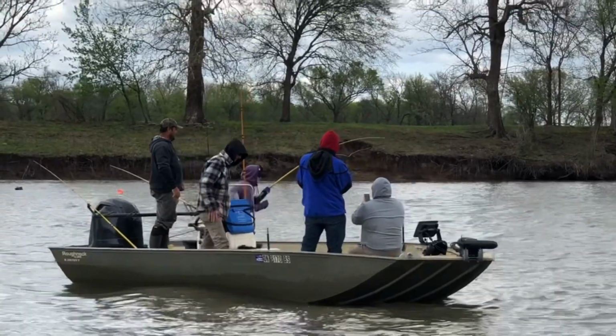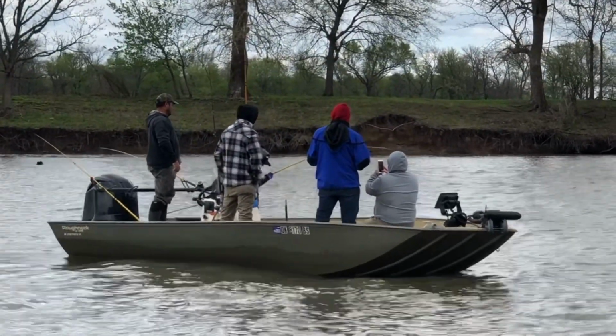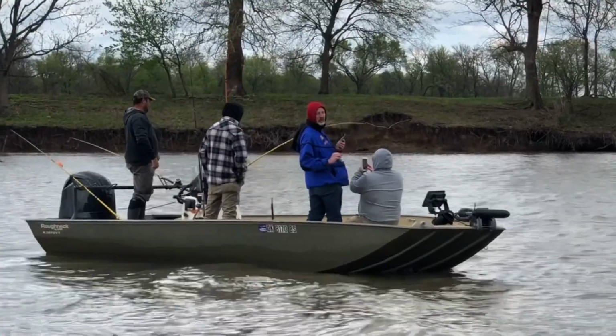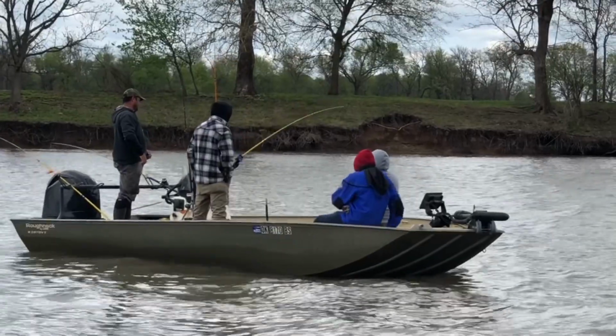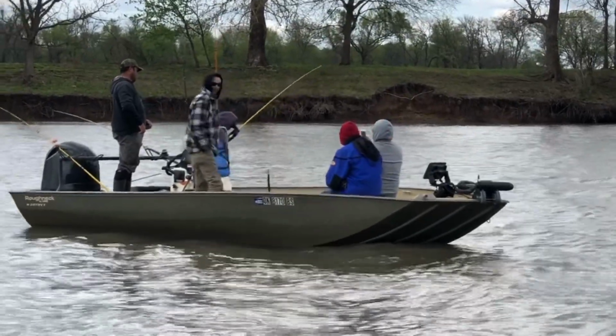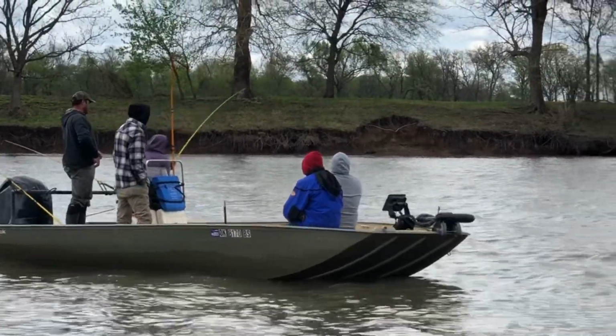She may have came off. Came off, I bet you. Not enough stress on the rod. Oh, I see. She still got it. I saw one of them jump up and take a peek out of the boat.